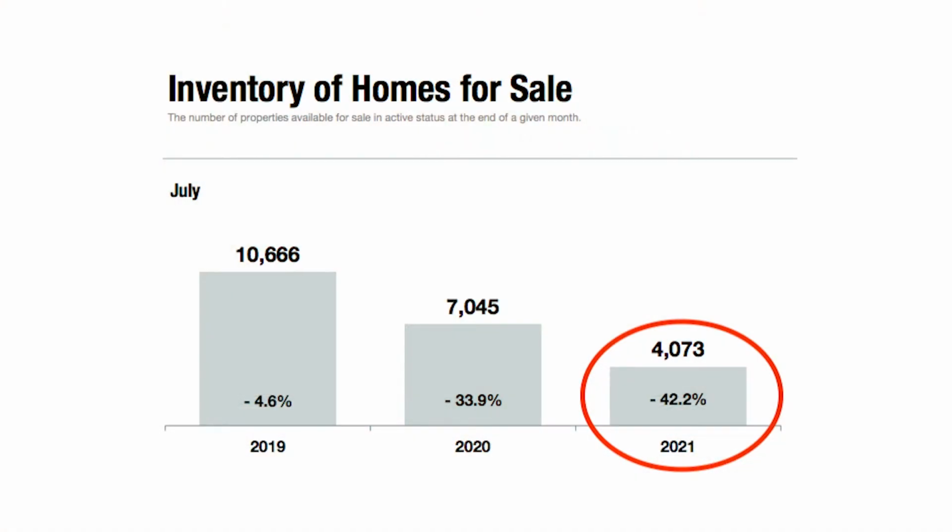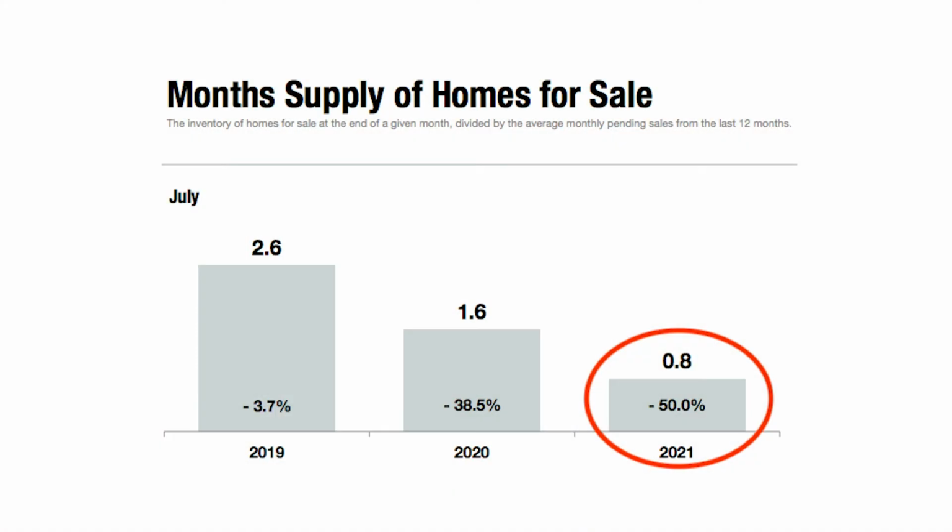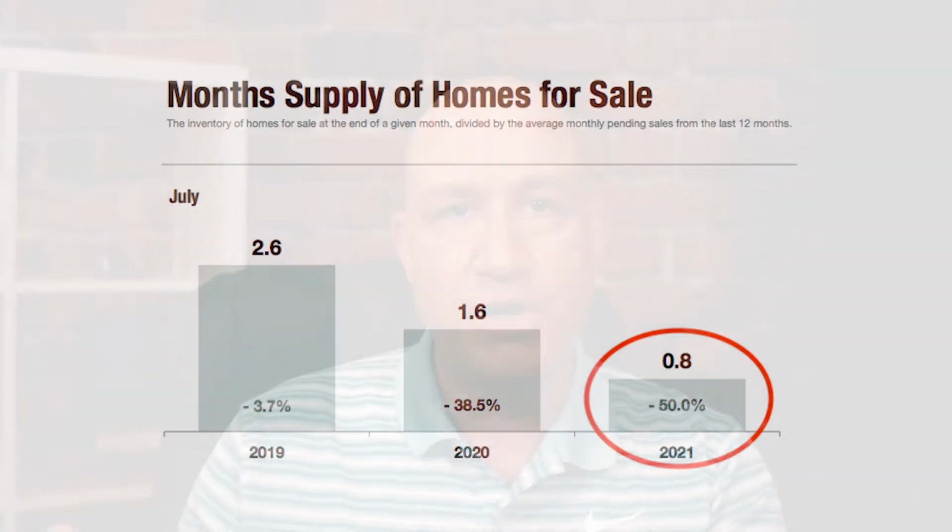And here's where things have changed. Inventory of homes for sale in July was 4,073, which is still a decrease of 42% from last year. However, in May of this year, the inventory of houses for sale was only 3,104. So in just 2 months, that's an increase of 900 new homes that have hit the market. And again, that's great news for buyers. And speaking of inventory, the months of supply has increased again to 0.8 months. So last month we were at 0.7 months, and back in March, we were only at 0.5 months. So again, another sign that we are starting to turn the corner.